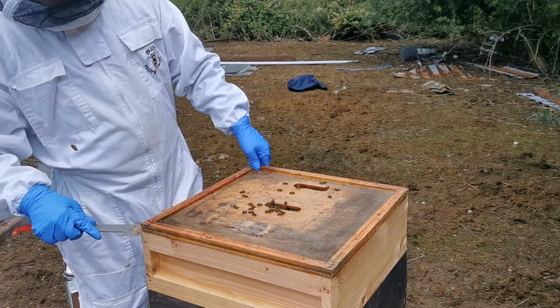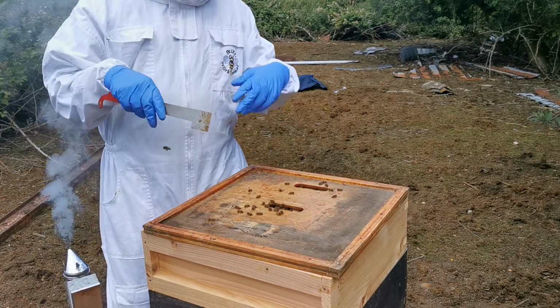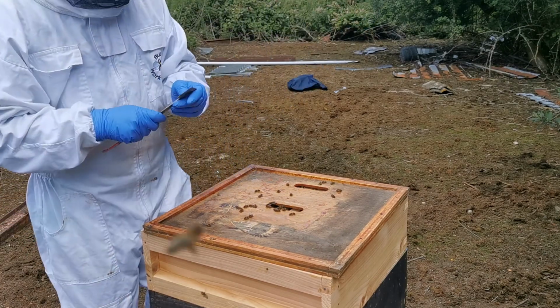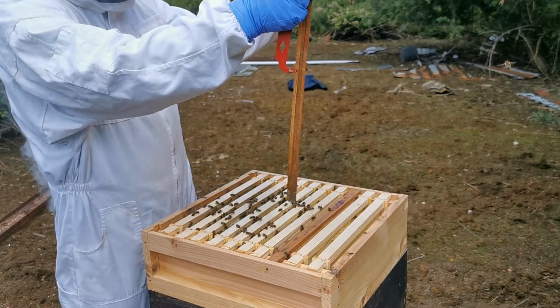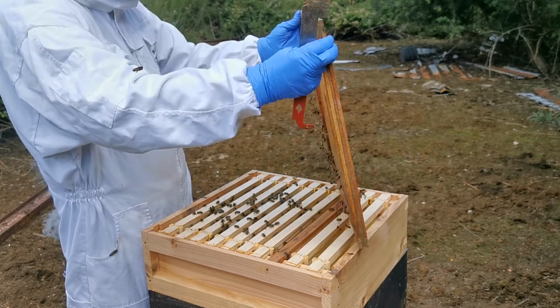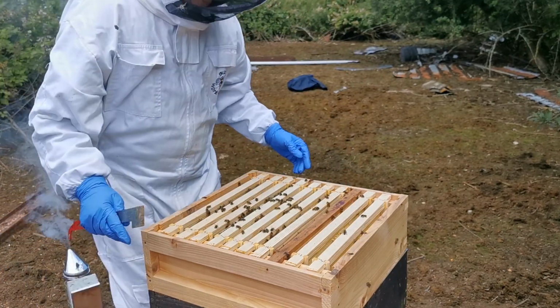Right, this is the stronger of the two colonies, Ron as I call them. By the way, they're Ron and Reg after the Kray twins, because, you know, bees, sting, angry. This kind of made sense. So that's why I nicknamed them.